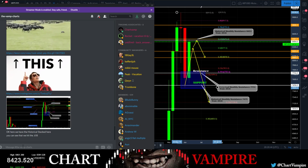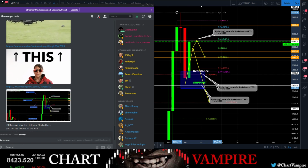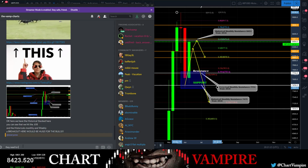So you can see we hit the 0.618, right? And the historicals, monthly and weekly. I mean, gosh, to me here, a breakout would be huge. A breakout here would be huge for the bulls. They need to turn this historical into support.